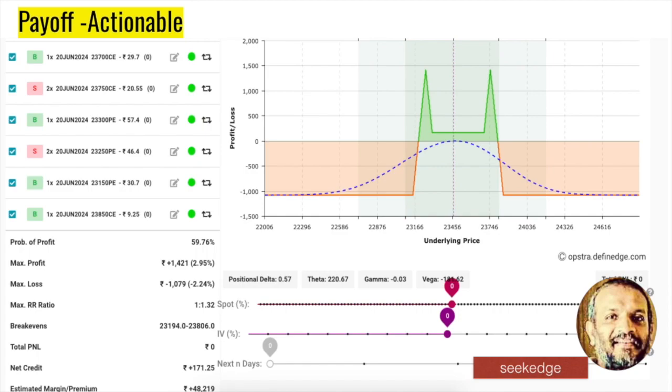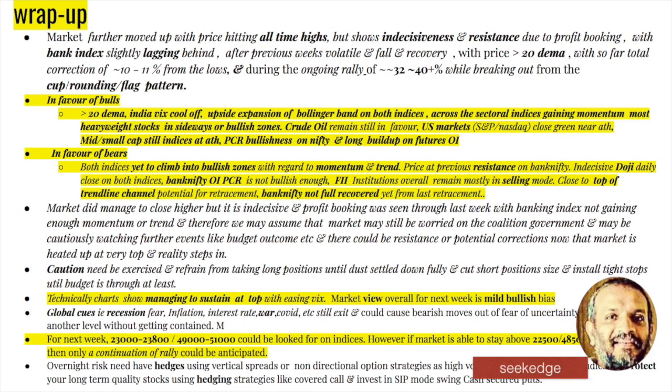POP is not that great, probability is not that great, but okay, risk-reward is good. No adjustments. If it breaches, exit, and if it's at the top, exit. Don't wait for the last day. Very low margin requirements. Position size can be increased as per your risk appetite and capacity. Right, so completely hedged, decent risk-reward. We have the chart of the Nifty weekly options strategy that we're seeing here. That's it. Let's just wrap it up.